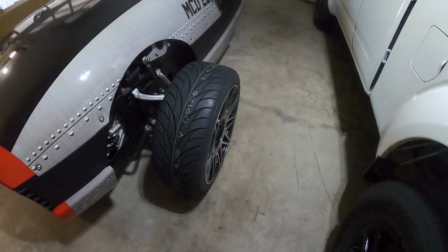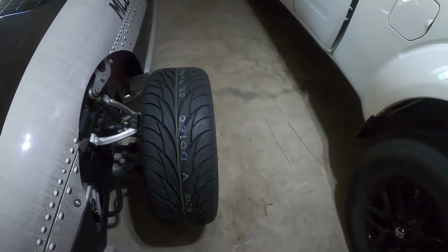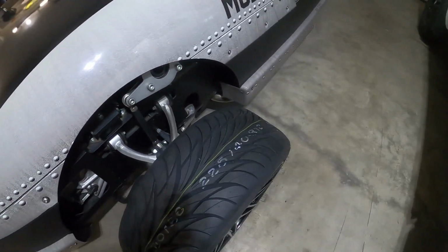I don't know why. They might be terrible, so I'm gonna go try them out today and see how they perform. Not that I'm some indie race car driver kind of guy, but just to see if they hook up okay and work well. I saw somewhere they were maybe like a drift tire. I don't really know if that's true or not, but we're gonna see how they work. I think they're probably gonna be fine.